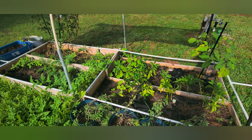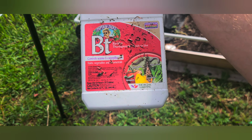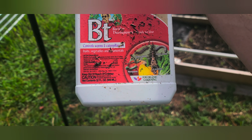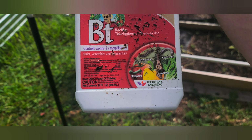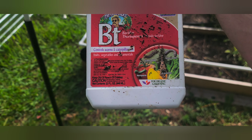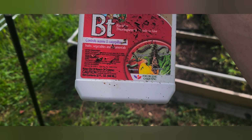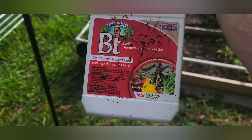That is it. This is the BT spray. It controls worms, caterpillars. It's for vegetables, fruits, and ornamentals. It is a Bacillus thuringiensis, something like that. It's ready to use. It's for organic gardening. It helps with gypsy moths, hornworms, army worms, bagworms. It helps with a lot of different things.